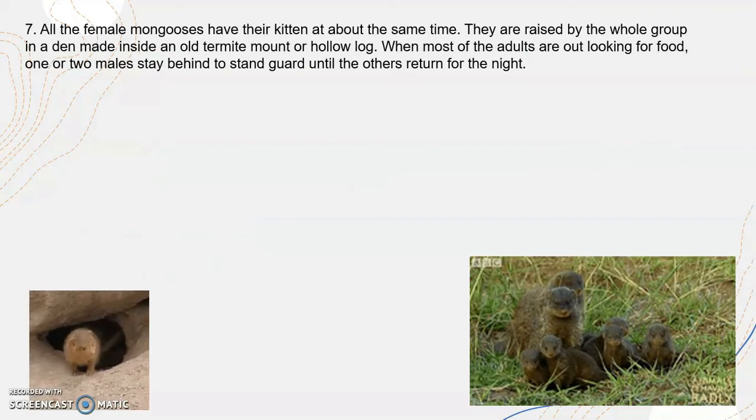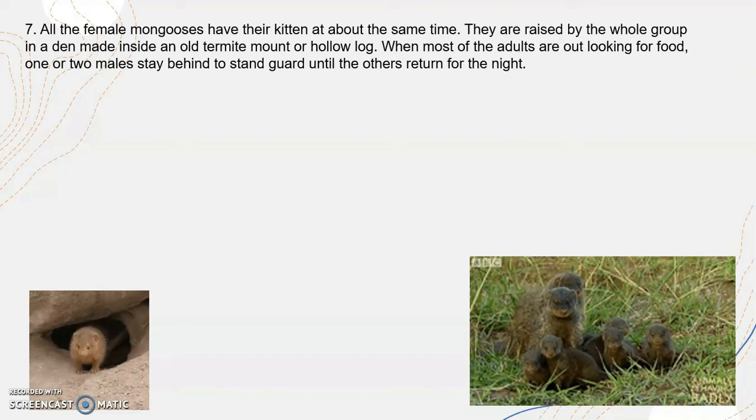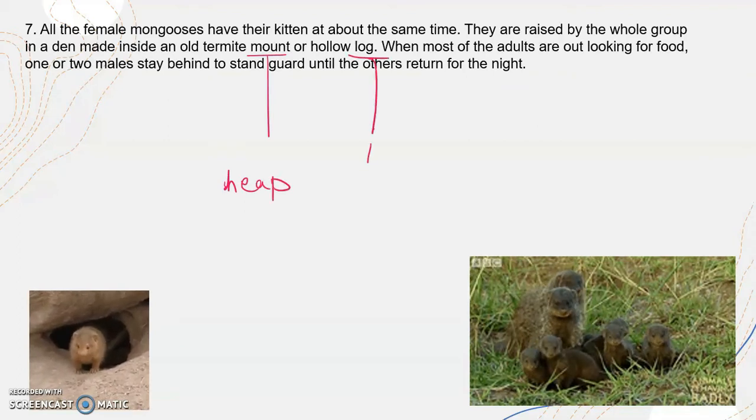All the female mongoose have their kittens at about the same time. So that means they breed, they reproduce at the same time. They are raised by the whole group in a den, in kind of a hole made inside an old termite mound. Mound is a heap, you can see. Okay? Or a hollow log, wood. When most of the adults are out looking for food, one or two males stay behind to stand guard until the others return for the night.